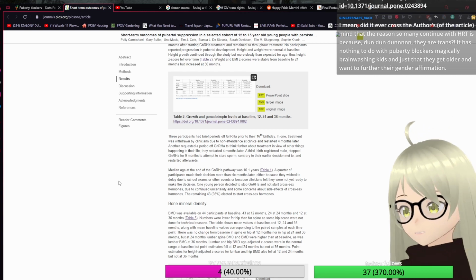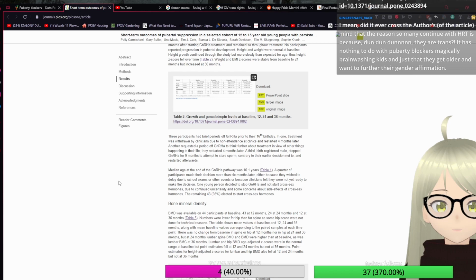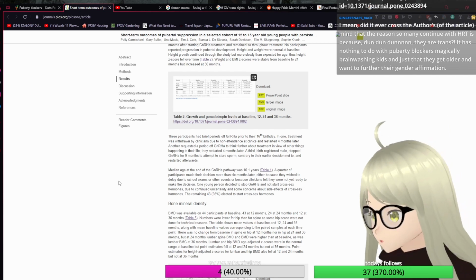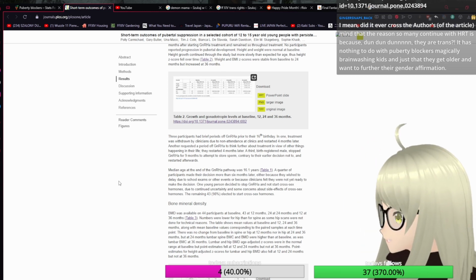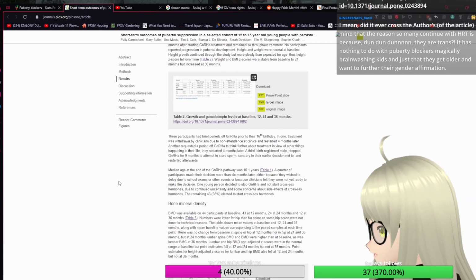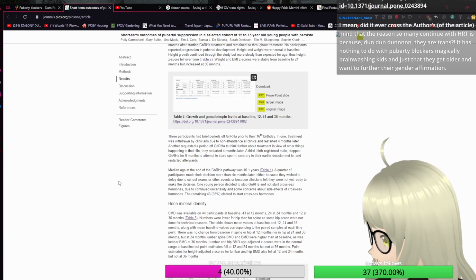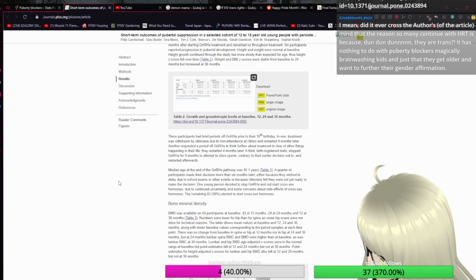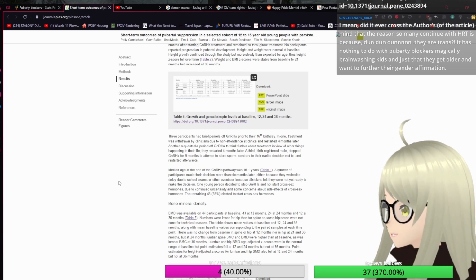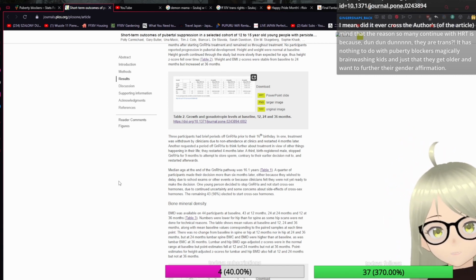If 98% of children just go on to transition, then they should be allowed to transition from the get-go. 98% is a very high number, and it basically means that a child that goes on puberty blockers is almost most definitely trans and should be able to just transition.